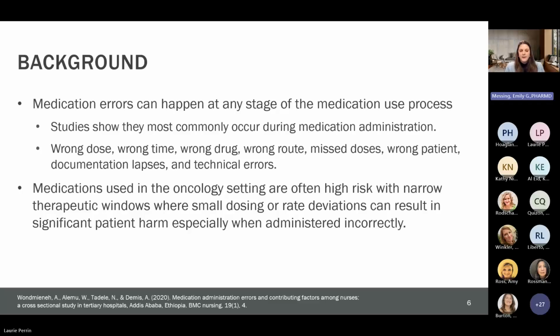But before we jump into IV smart pumps specifically, I wanted to set the grounds and the context of why it is so important for us to be thinking about IV pumps and medication administration. We all know that medication errors can happen at any stage of the medication use process, but literature has shown that they most commonly occur during the medication administration phase. And that can look like any different type of medication error. It could be the wrong dose, the wrong time that the med was administered, or the wrong rate, for example, administered due to a pump programming error or not using a pump at all.